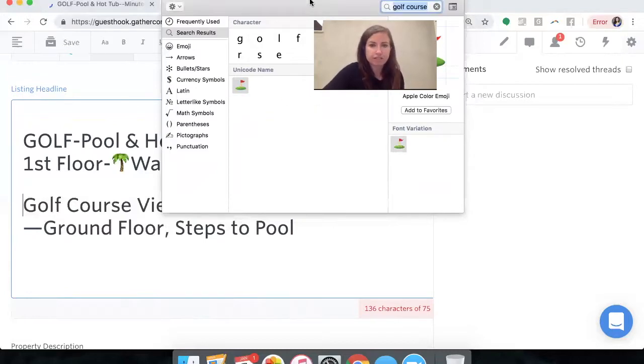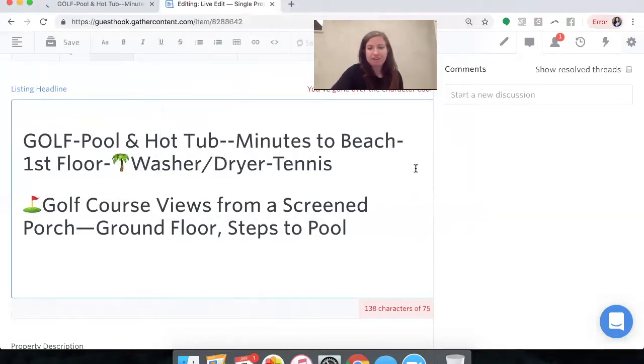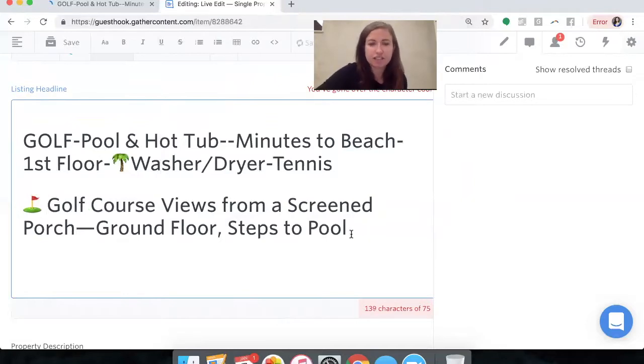So if I can just get this in there. There we go. Now we've got two of them for our trouble. So just have that there. It does show up on HomeAway. When you look at their search results, you'll see the emojis right there on the search results page. It's just kind of a nice touch to grab people's attention, differentiate you from the crowd.